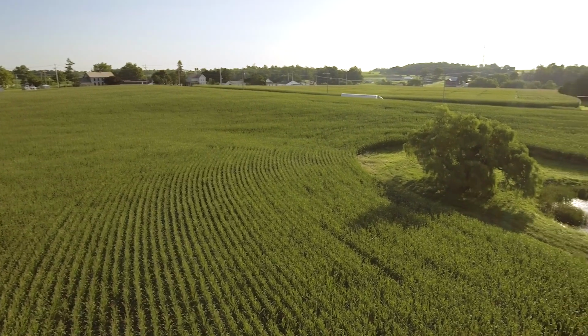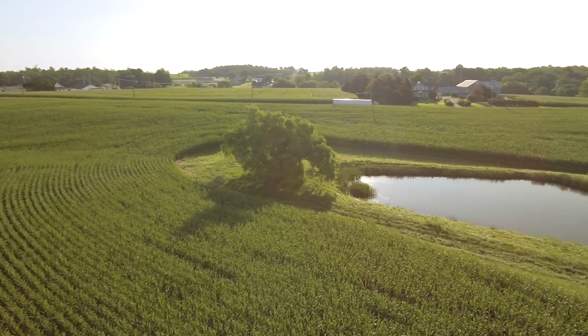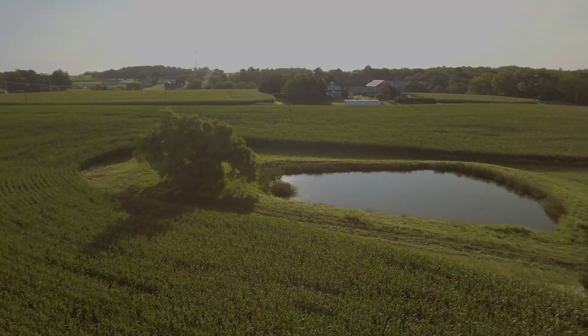So in essence, this is really a temporary structure that allows the land to regenerate and be restored during this time period. So the landowner will then be able to not only have additional streams of income, but also the ground will be put back to its original state at the end of the lease.